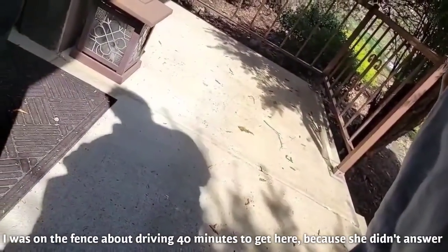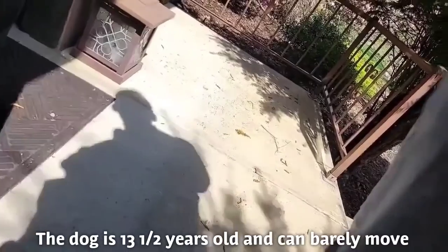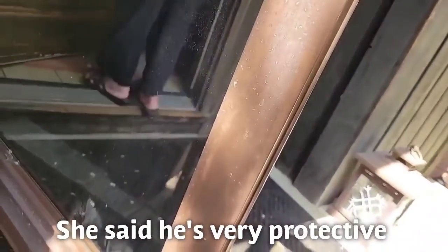My only problem is I would have someone here for my dog. Let me try and get the dog out on the deck. Okay. So that then you can come in, okay? No problem. All right, thank you. I'm gonna shut the door.